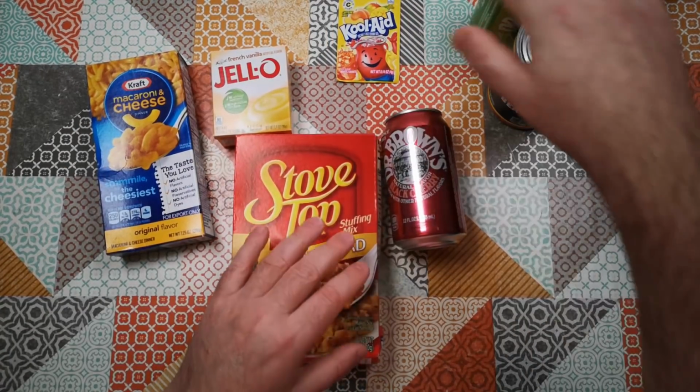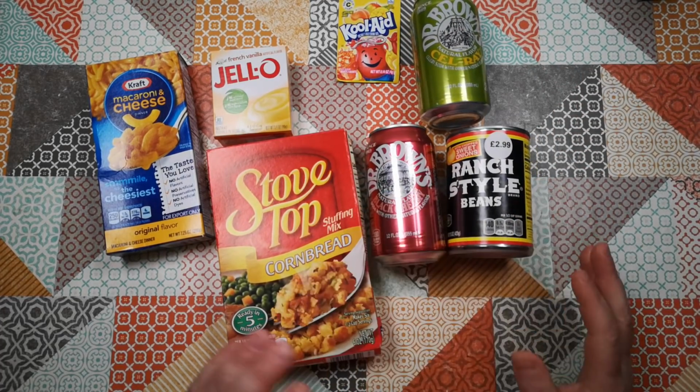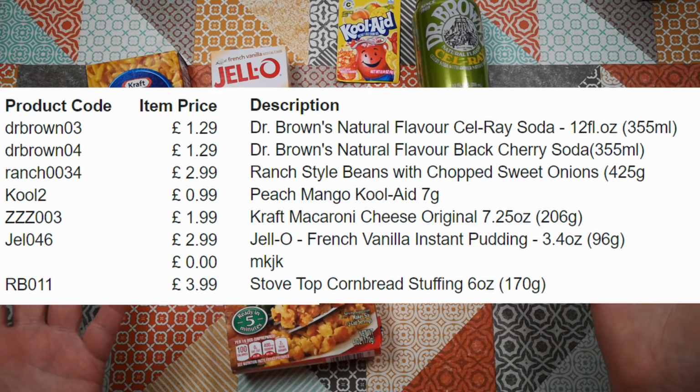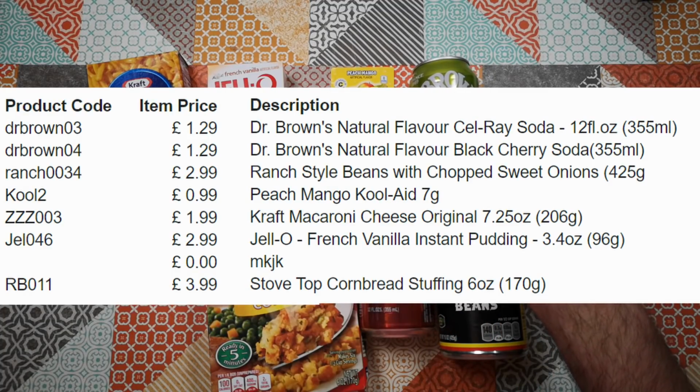So there it is. That's the unboxing of the Sweet Candy for You order. This wasn't cheap, this lot. I can't remember exactly how much I paid for this, but I will put the prices on the screen right now. And yeah, that is going to be a Weird Stuff in a Can episode all on its own.